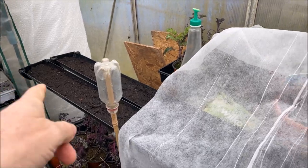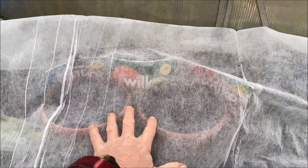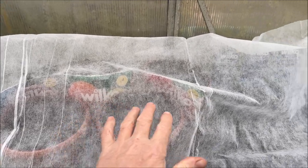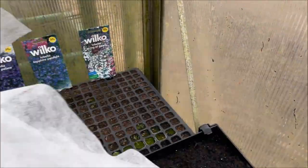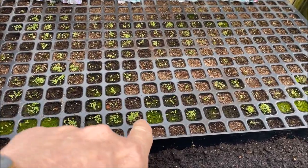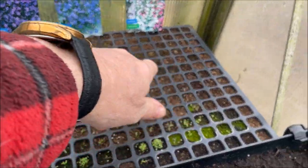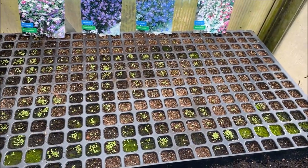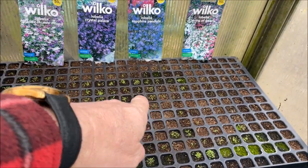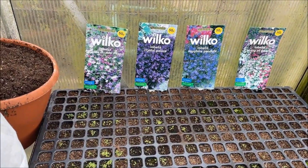Right guys, this is where I've stuck my peas. These are my new dahlias. What I want to show you here is my lobelia. I think I put too many in these. This lot has taken its time to come up, but this lot here, these ones, which ones are these, I can't read the writing.